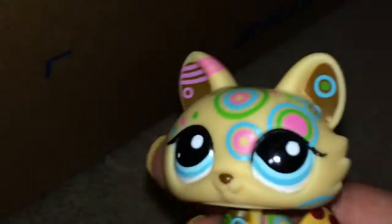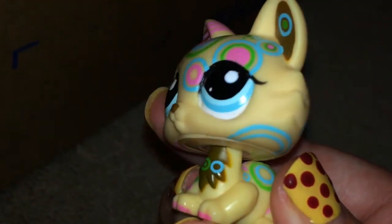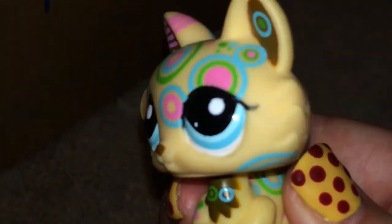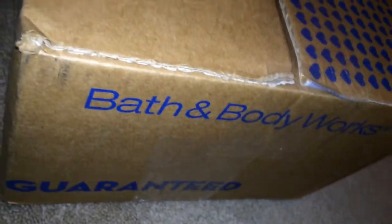So, I'm actually impressed with Bath & Body Works. I ordered it all on the 5th, and it shipped out the 6th, and it's the 7th, and it's here. I'm pretty sure it's because the warehouse they shipped it from isn't very far from here, from what I saw on the tracking number. Or, when I was tracking it, whatever you want to call it, I don't know.